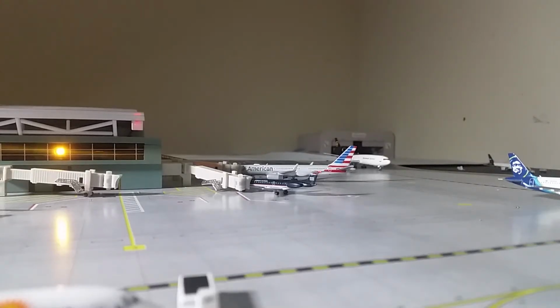And over here at the American gates, we have a US Airways Embraer ERJ-145. He just came in from Maine with a stop in Philadelphia, and he will be heading out to Charlotte momentarily. Right behind him, we have an American Airlines 757-200. He's getting catered up. He just came in from LAX, and he will be heading back out there momentarily.